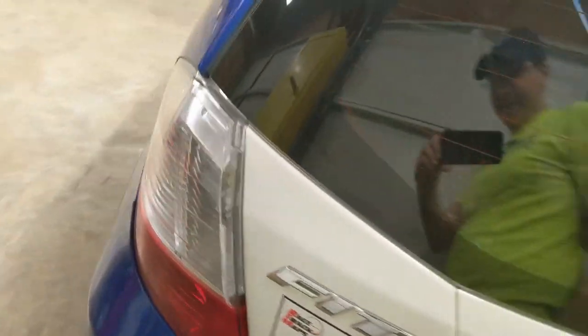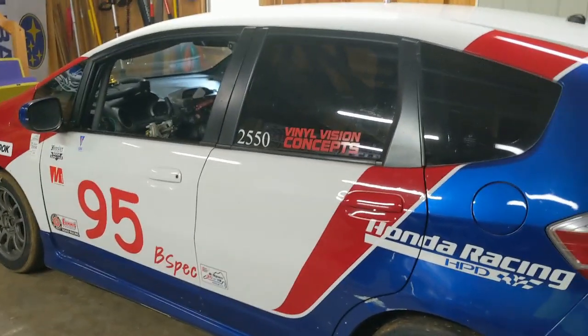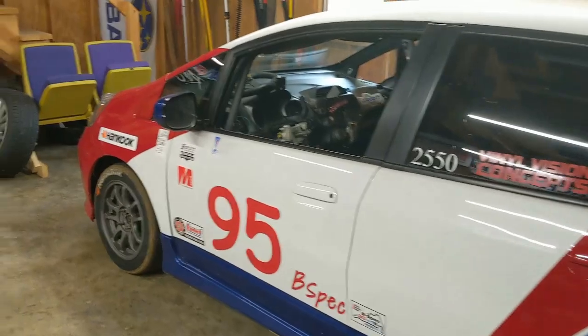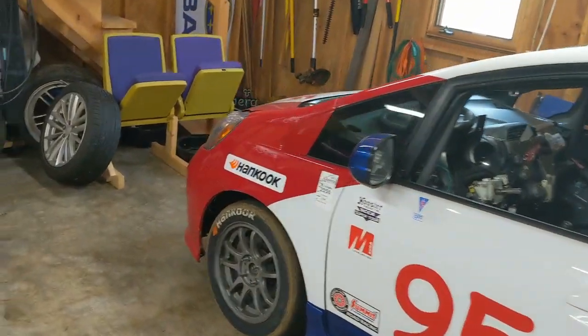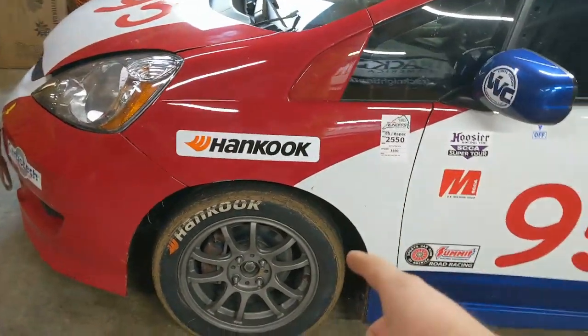There is some suspension involved. The class runs Bilstein B14s, which, obviously, this car has. It wouldn't have been fifth place in the runoffs if it didn't have them. But that's really about it. Some coilovers, some wheels and tires, brake pads, and you're on the track. You're ready to go. The front sway bar has been removed.